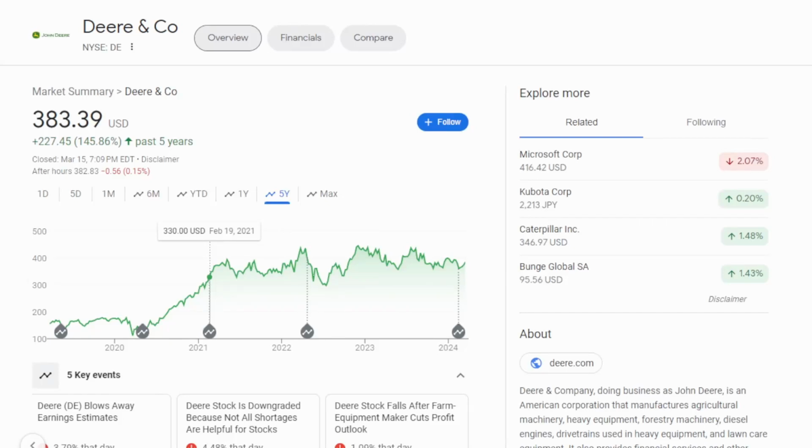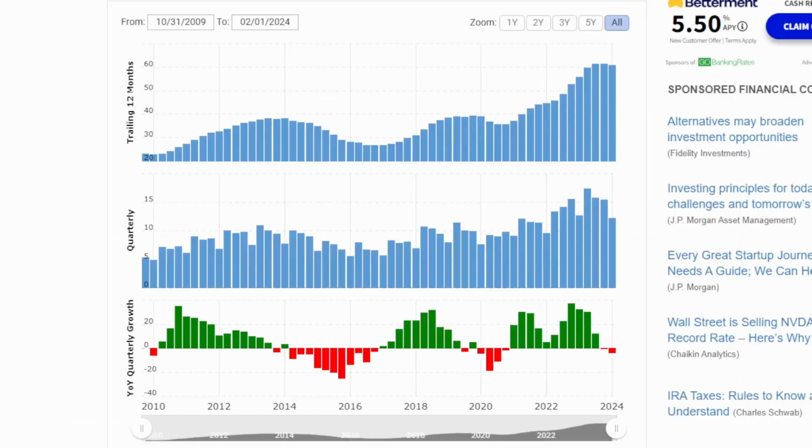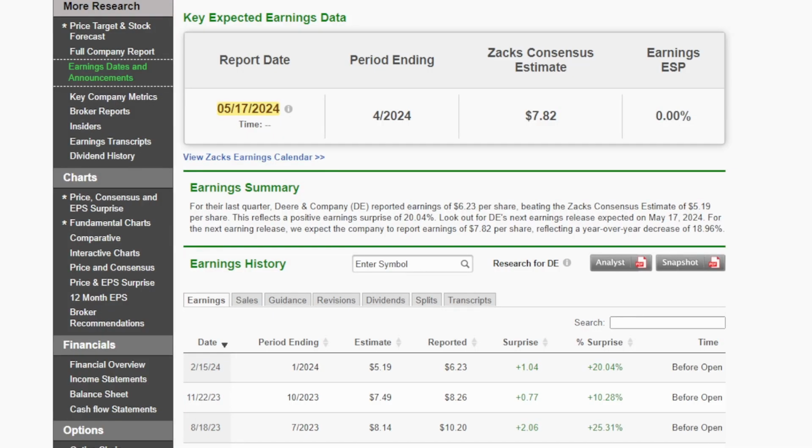Instead of talking about tech stocks today, we're gonna switch it up a little bit and talk about John Deere. We'll go over a number of different metrics behind the business, including EPS, as well as revenue and shares outstanding. And we'll take a look at how some of these numbers have compounded over time. And I'll give my opinion on what could happen over the course of the next few months that could be a good entry point into this stock.